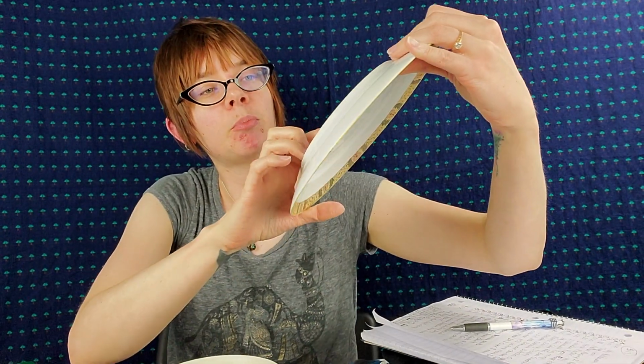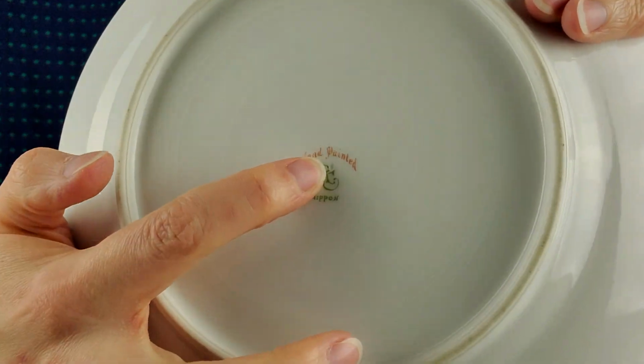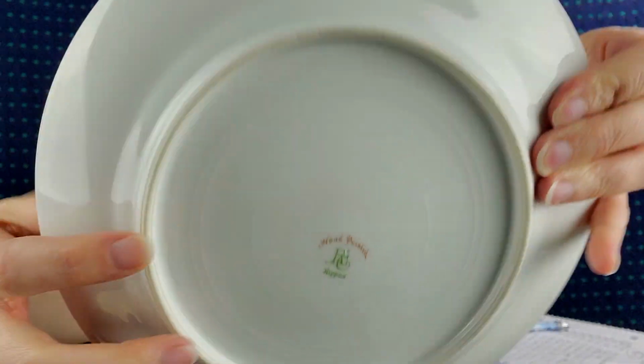Oh, and the P, I forgot to mention. The P for painted, I don't know if you can see it there, but it has like curlies. It's a curly P. The replica Nippons will not have a clear P like that. It almost looks like a cursive H is what I've seen. But yeah, I think that sums up another haul video.